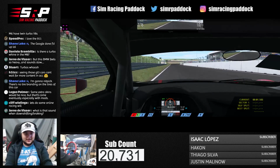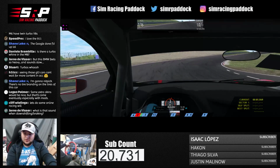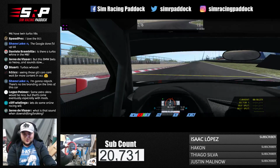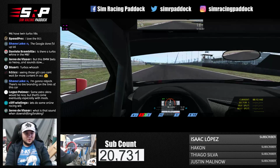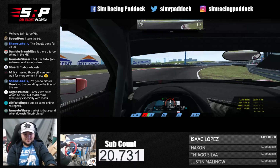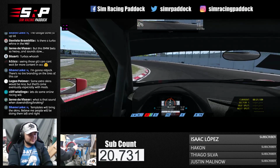Sound while downshifting braking. I'm going to shut up real quick. I know that's in the real car. It's some sort of buzzing. I don't know exactly what it is, but if you watch onboards of the Audi R8, you'll actually hear that. Don't hit that curb. It's a little too tall.